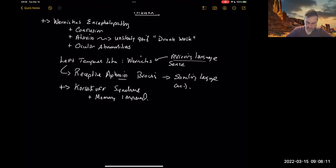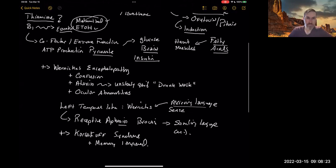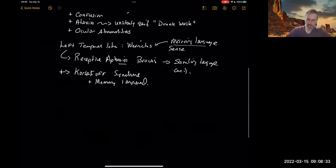So to prevent this from occurring in people that are at high risk for developing Wernicke's and Korsakoff syndrome, it is recommended that we supplement people with thiamine. So if you have someone who's very malnourished, right, this could be someone who's very cachexic in a nursing home, maybe they're not eating. This could be someone who's been starving. We may end up dealing with this.